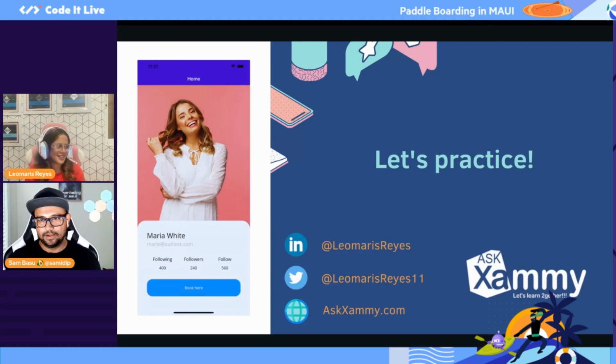Yeah, and especially if you're coming from a Xamarin background, it might be our natural habit to just start coding the way we have, but take a look at the docs and see what's the recommended UI. Just take a minute to pause, like Leomaris said, before you start building up your visual tree. Do you have the right layout? Do you have the right type of UI before you start building?